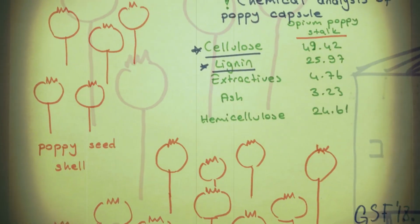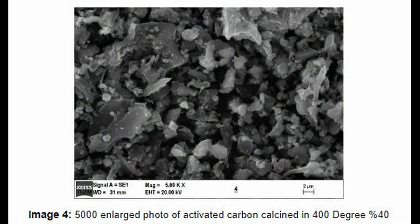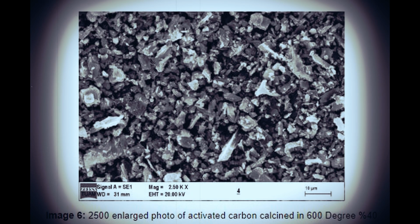The reason why I use poppy seed shell waste as raw material is that it contains cellulose. As the amount of cellulose in the activated carbon raw material increases, so does the size of its pores, and as the size of the pores of the activated carbon increases, so does its ability to absorb.